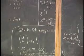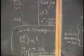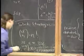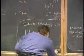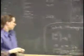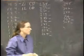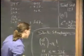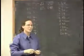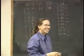This is the number of things we have to check for 124 cards, choose 5. So the number of slick strategies is a lot. Yeah, 27 trillion. That's not so bad. No, billion. 27 billion. That's not so bad. That's 27 seconds, according to Shai's nanosecond. Yeah.